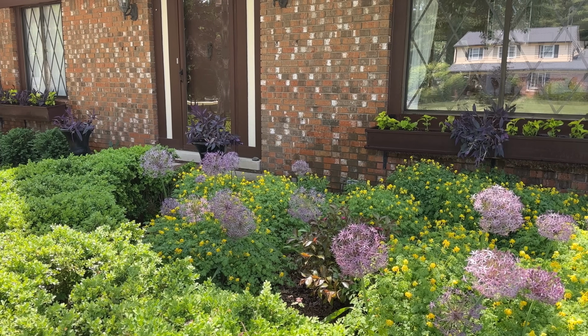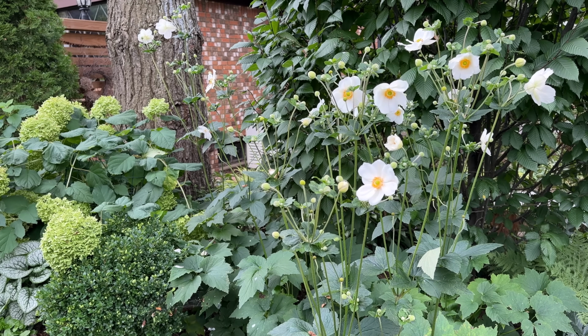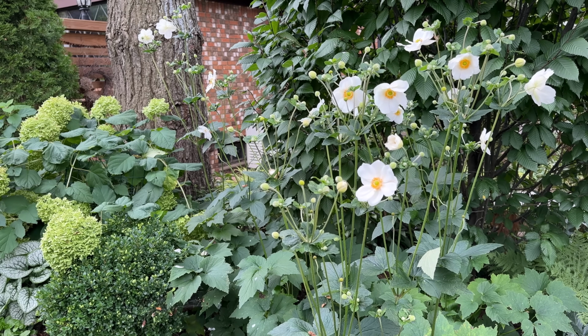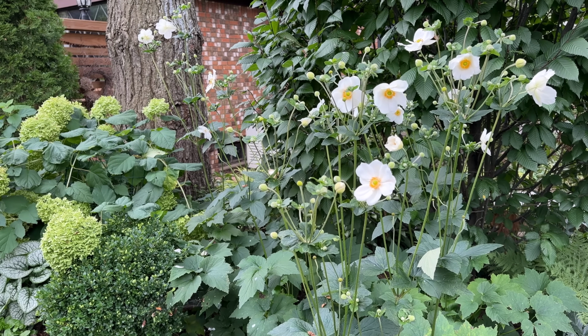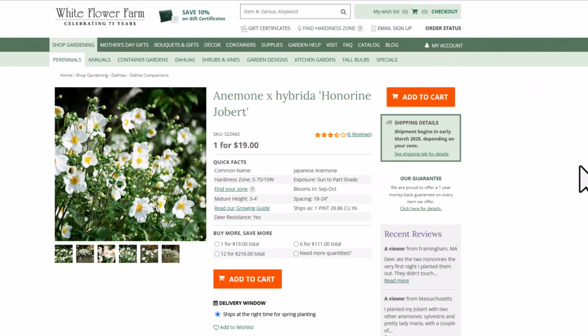The third plant combination consists of an allium, a tulip, and a Japanese anemone. The book describes that Japanese anemones are protagonists that offer opportunities for succession planting before they flower in late summer. And their favorite variety is a single white anemone, Honorine Jobert. This is a super tall white flowering variety of anemone. It grows about 3 to 4 feet tall. I found this white anemone on the White Flower Farm website.